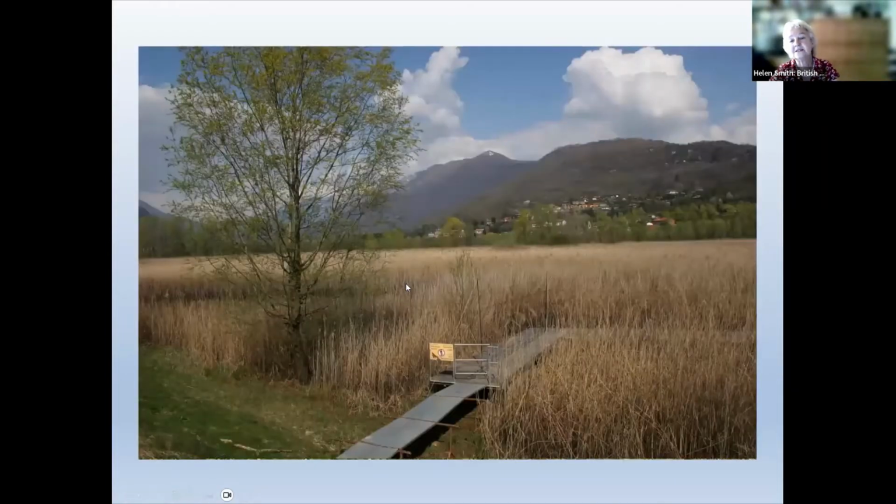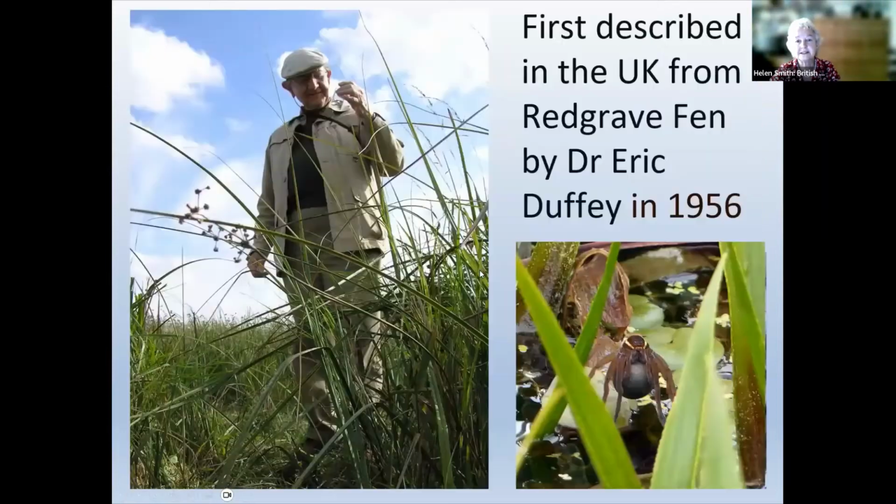And when you get really into southern Europe, you do get it in reed beds. We don't get it in reed beds in much of Western Europe. I think when you get into southern Europe, there's enough sunshine for the sun to penetrate lower down into reed beds for them to provide suitable conditions.